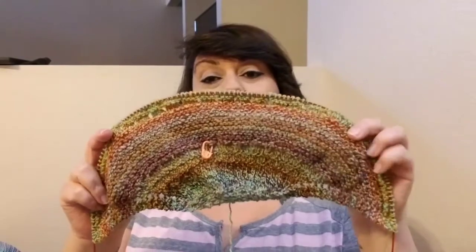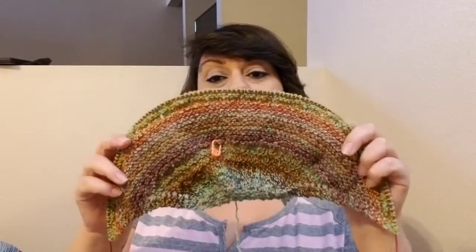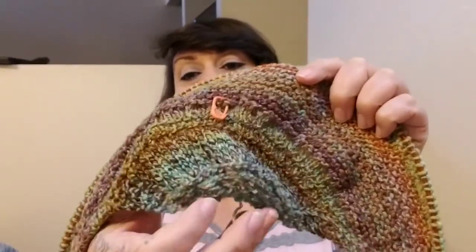It's so pretty. I'm digging it. Look at that teal at the beginning. Oh, I love it so much. This is the first time that I've ever knit with anything hand spun, and I am not disappointed at all. So excited by it. And it's going to be so warm and cozy. It's so springy and bouncy. I love it. Love it, love it, love it.